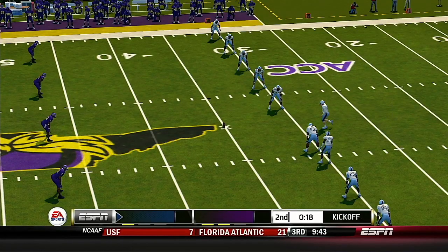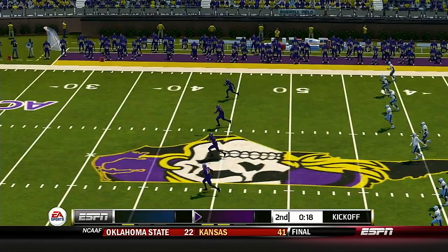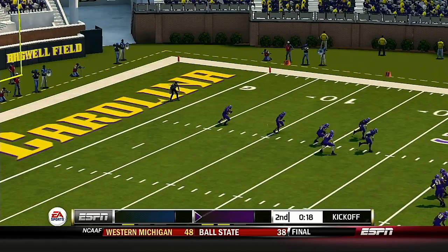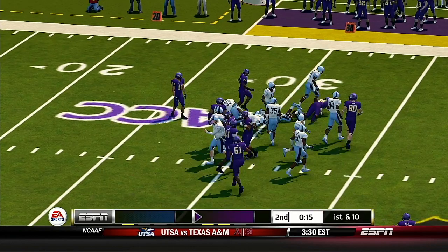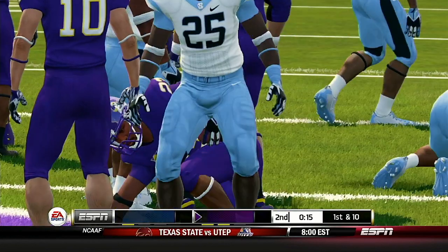Miller has his kick team lined up, and he is set to kick this one off. He'll return it from the 6. They'll bring him down at the 29-yard line.